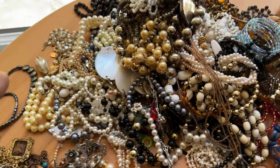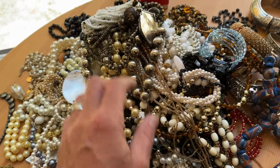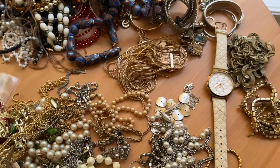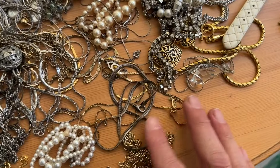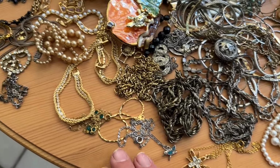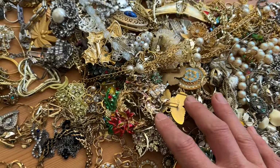Back here we got more of the glam stuff, imitation pearls. In some cases, real pearls, cultured pearls, various beads. We've got cuff bracelets and stuff, watches, and then just various colored necklaces, and these are all jumbled, of course. I've got to lay them all out. Some have pendants. There are some with rhinestones, some with glass. There are brooches mixed in here.